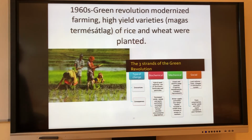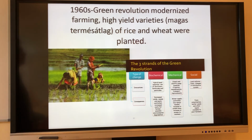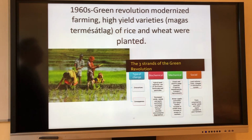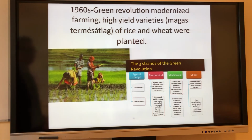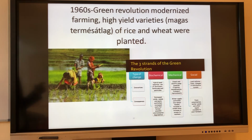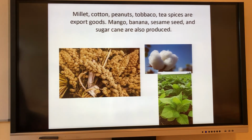In the 1960s, Green Revolution was introduced in India. What is Green Revolution? It is a reference to agriculture because people were poor, they didn't really have any kind of machinery in agriculture or special fertilizers or other chemicals they could use. But the population was huge, so food is a core issue in India. So they wanted to help them with the help of UN and other organizations. Green Revolution modernized farming. There were high yield varieties, for example rice and wheat, and these were planted in fields. And this was a success.